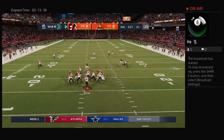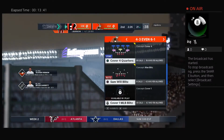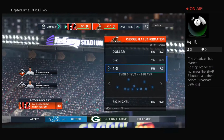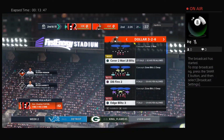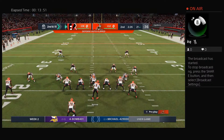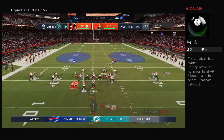To the air again, Burrow. And that's going to be incomplete. Too tough to hold on to that one. It's second down. Normally being a big-bodied receiver plays to their advantage downfield. Go up and make the catch, take the hit, and pick up yardage. But in this case, the hit was timed really well and popped it free from his grasp.